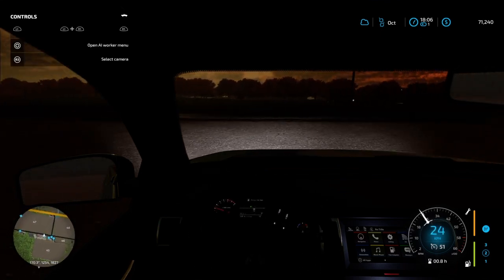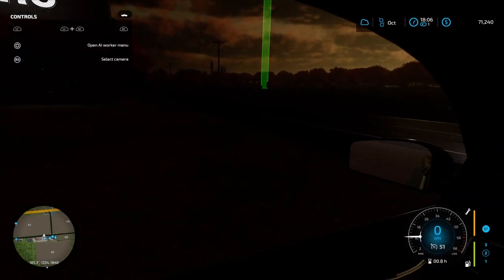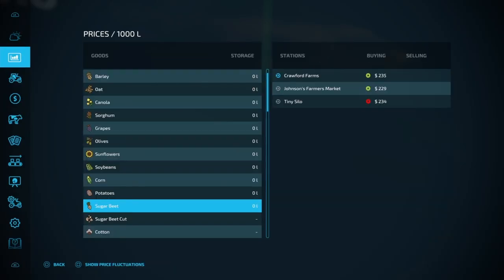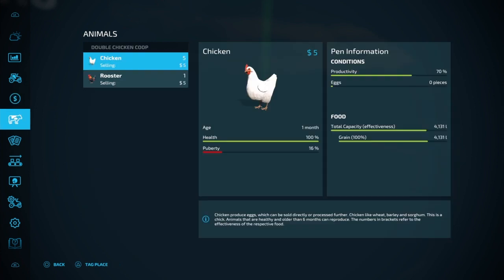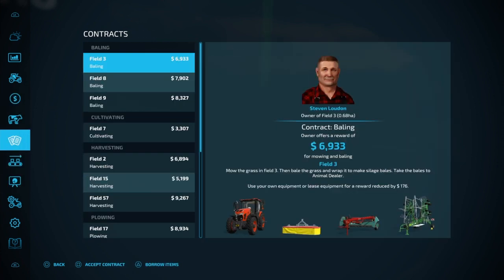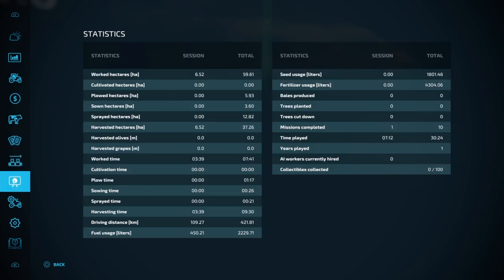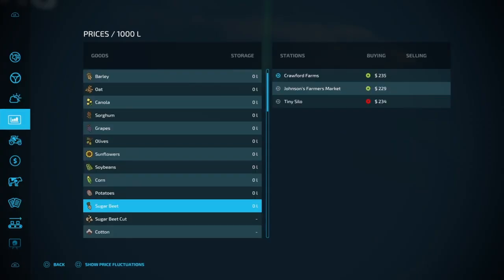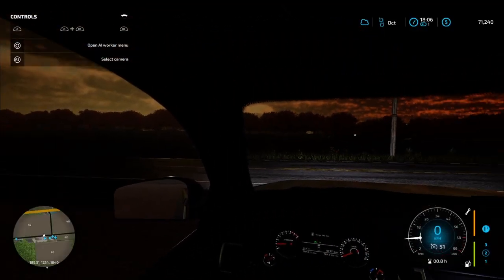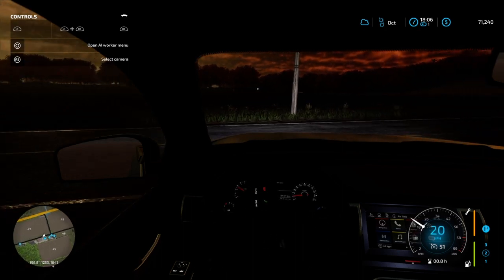I still got the seed there too. I don't know what I'm gonna do with that. Let's pull the map up. Where is it? What am I looking for? Jeez, I can't find what I'm looking for. This. There. Oh. Okay, so that green marker's not there anymore. All right, let's head back up to the farm.